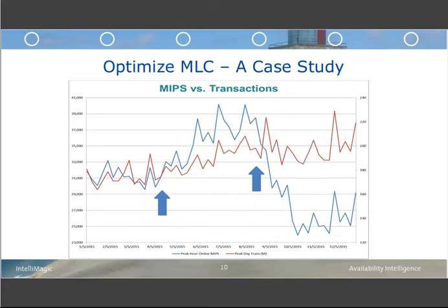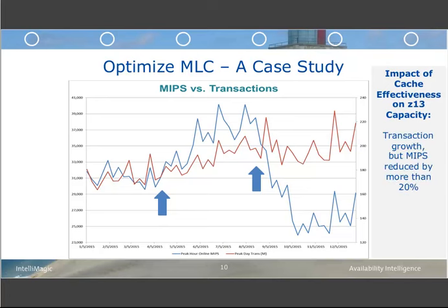Here's the rest of the story, as Paul Harvey would say, and this is a beautiful picture that's a great way to help the management at the site understand the great work that you're doing in actually reducing costs, even though the red line is continuing to be flat or grow a little bit. In this particular case, after this single area of cache effectiveness was addressed, the MIPS required to deliver those workloads was reduced by actually far more than 20% in this particular case.